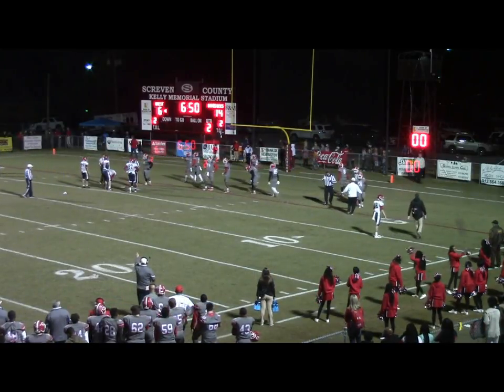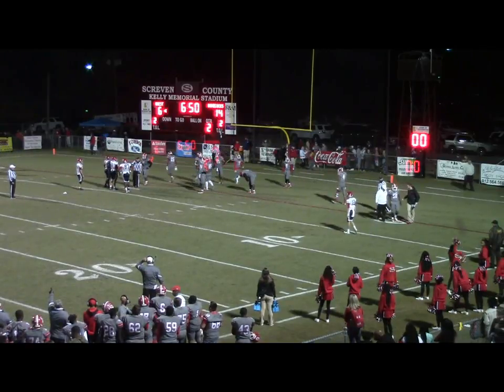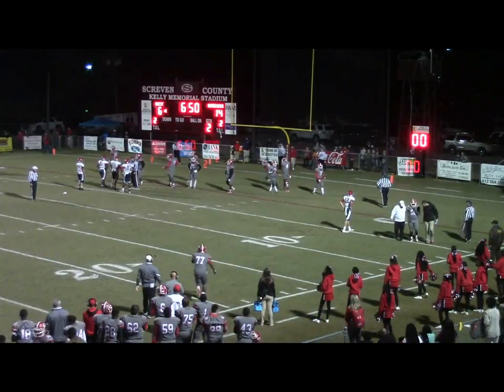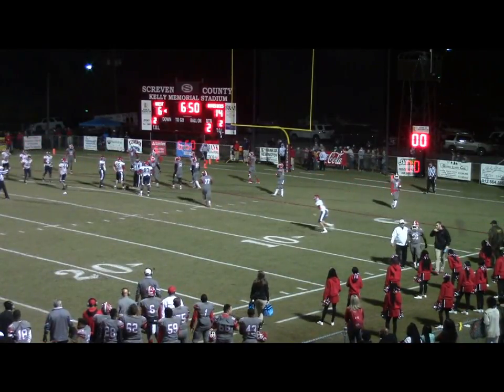So I guess the official on the near sideline said no touchdown, and he had the best, I guess, view of that play, but somebody overruled him. And now the Dogs are down 14-6, and Tinoco will try the PAT.